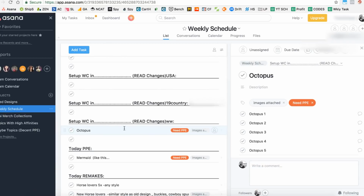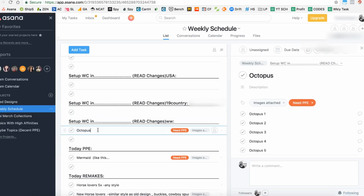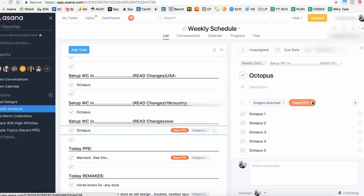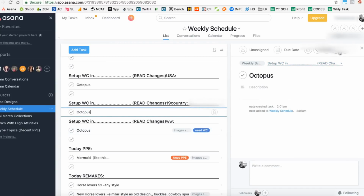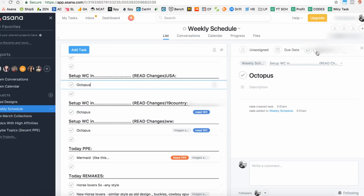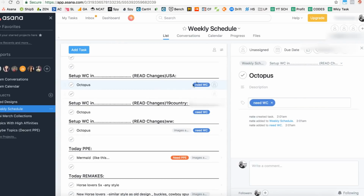And what I'll do is you can clone this. You can make a copy of the task, and then you can go here. But normally I don't, I just do this, and that keeps it simple. And then I'll just add the tag. So this one needs PPE, but this one now would need WC. Okay, and then this one needs WC. And this one needs WC, kind of like that. And then when they set up WC, they'll say WC done. And then I know it's done for the day.